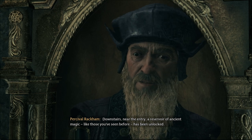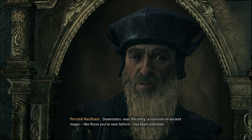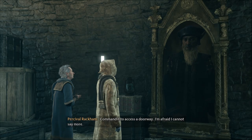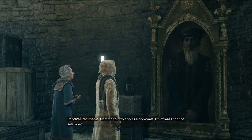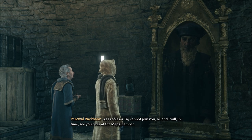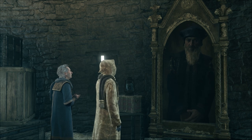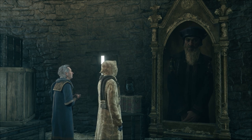Downstairs, near the entry, a reservoir of ancient magic, like those you've seen before, has been unlocked. Commanded to access a doorway. I'm afraid I cannot say more. As Professor Fig cannot join you, he and I will, in time, see you back at the map chamber. Remember what you see.